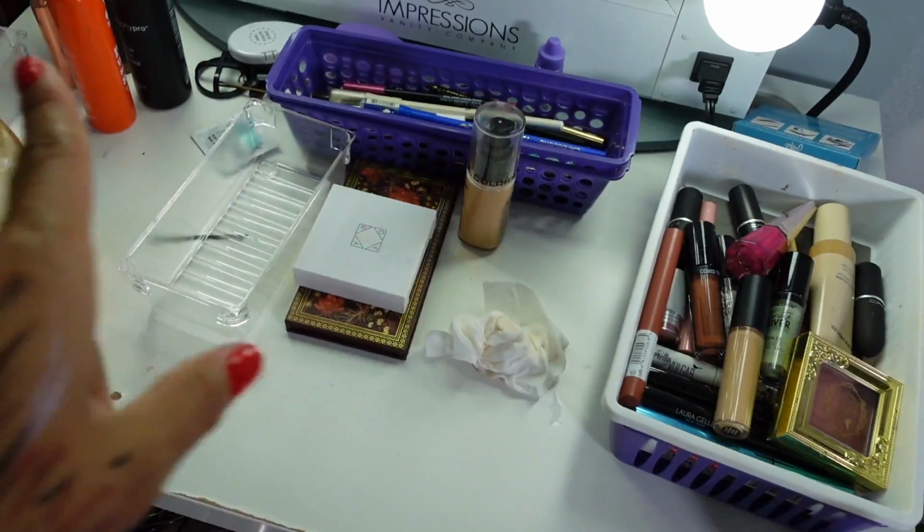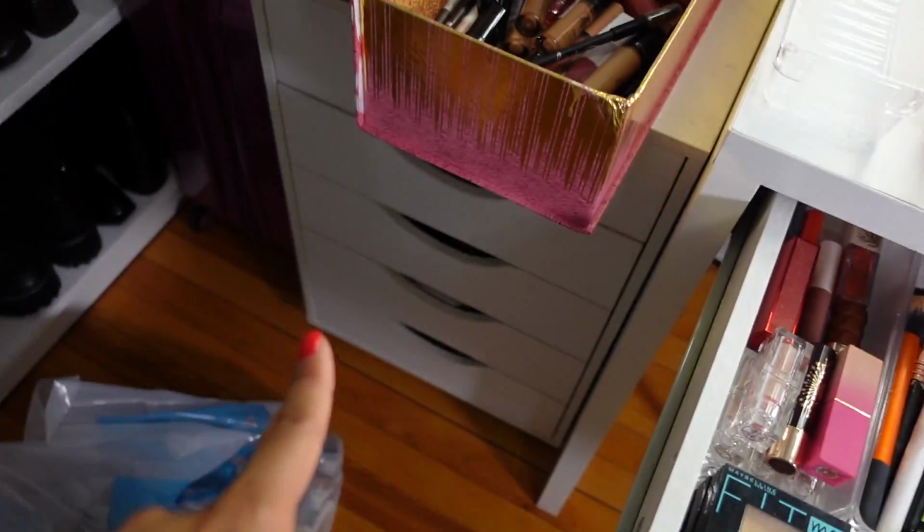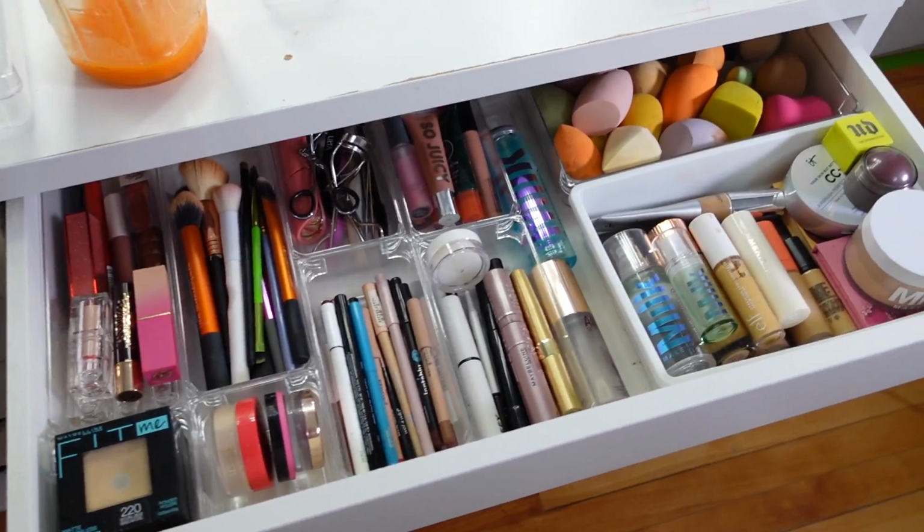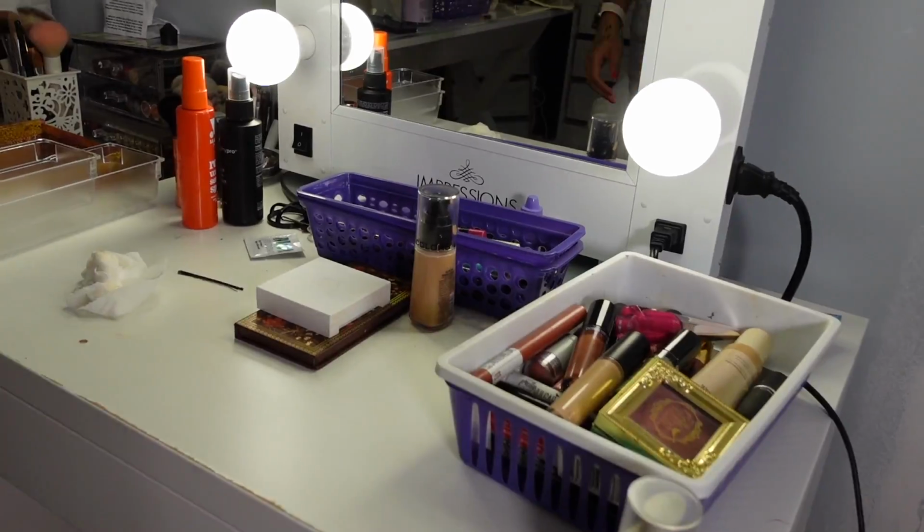Now I have to continue with this mess, and I gotta tackle this right here. This honestly took me like an hour and a half.